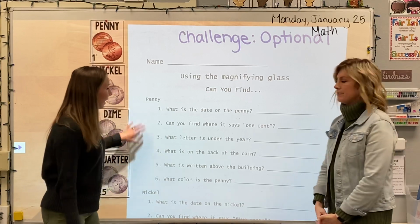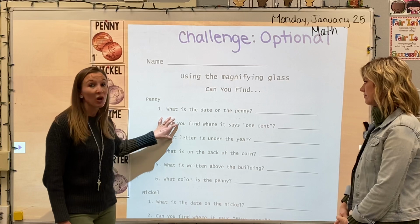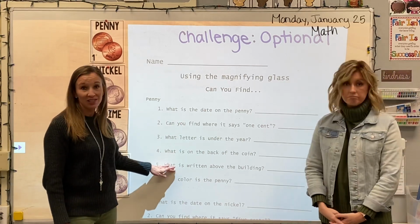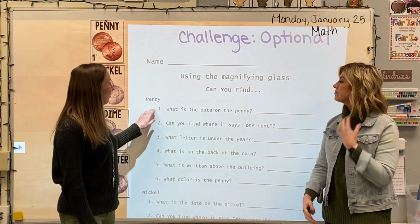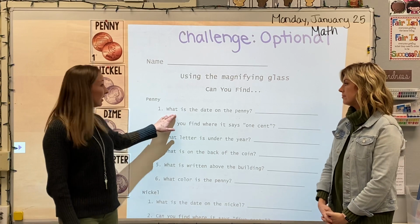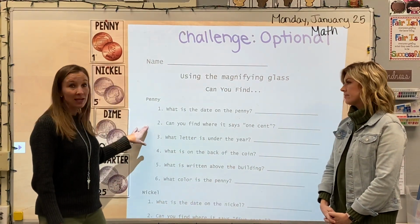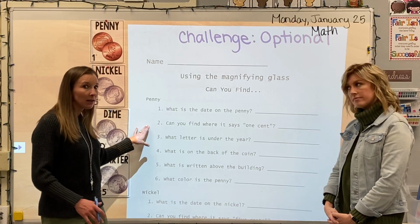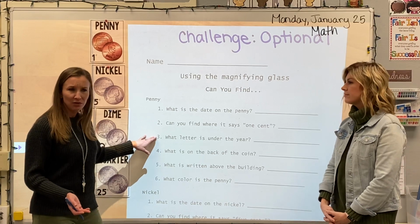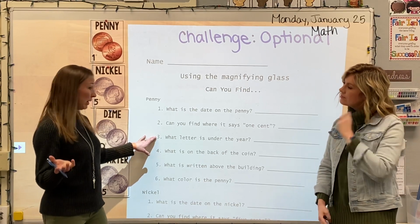Not necessary. And what you're going to do for each of the coins is you are going to try to find on the coin the answer to the questions that are here. So for example, for the penny, we want you to see if you can find where the date is and tell us the date that's on your coin. Find where it says 1 cent. Is it on the front? Is it on the back? Is it on the side? I don't know. What letter is under the year? Sometimes coins have little letters underneath that tell you where they were made.